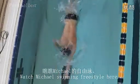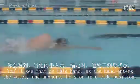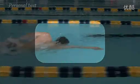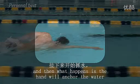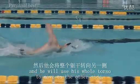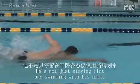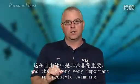Watch Michael swimming freestyle here. You'll see that as a hand enters the water and anchors, he's in a side position. He may have just taken a breath, but he's largely on his side. And then what happens is the hand will anchor the water, and he will use his whole torso to move to the other side. He's not just staying flat and swimming with his arms. He's making it a whole body motion, and that's very, very important in freestyle swimming.